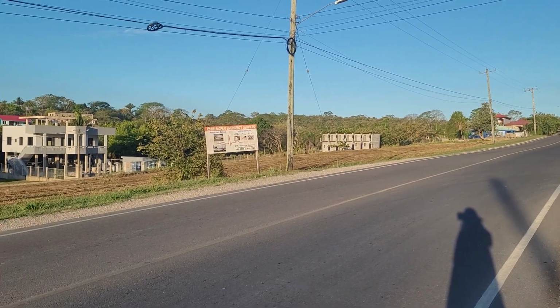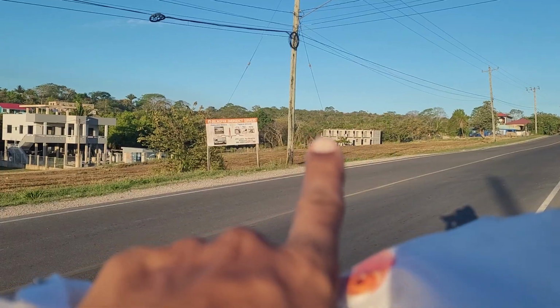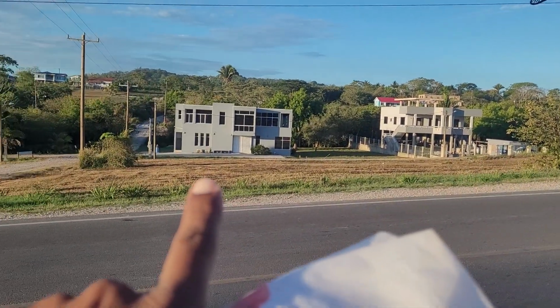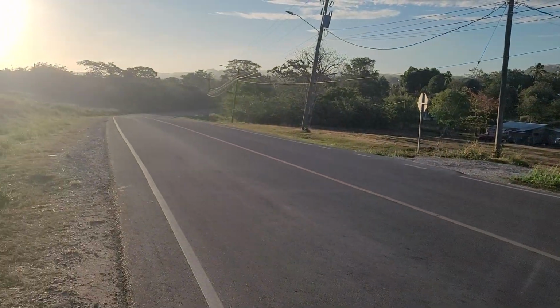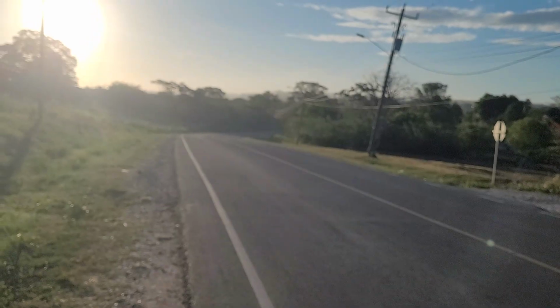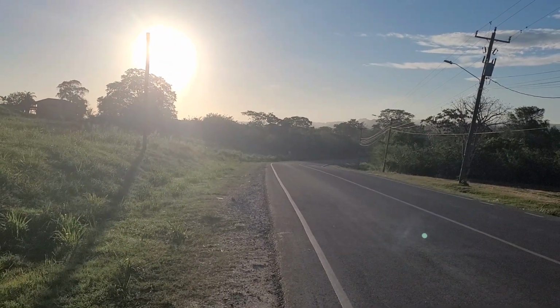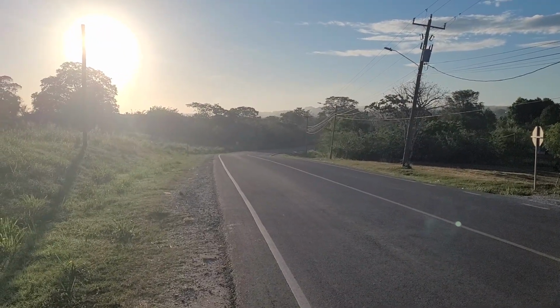To provide landmark reference. Future apartments over there, possibly home or office, and then you have the dental office. This is the Bullet Tree Road. This route here, the camera is facing towards the east, is the twin town of San Ignacio and Santa Elena.